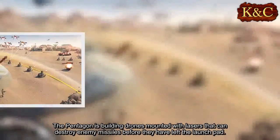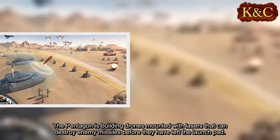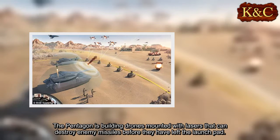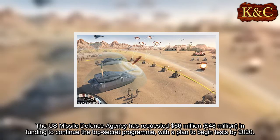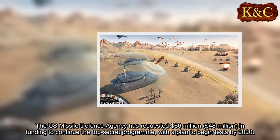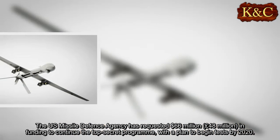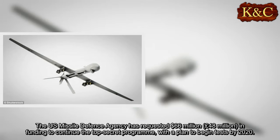The Pentagon is building drones mounted with lasers that can destroy enemy missiles before they have left the launch pad. The U.S. Missile Defense Agency has requested $66 million, £48 million, in funding to continue the top-secret program, with a plan to begin tests by 2020.